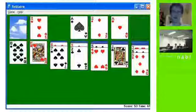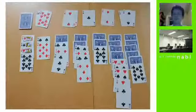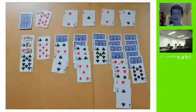And so why is that? Why do so many people play this game? It's not just because it's installed on everyone's PC, because it's a very different experience from playing it with cards.